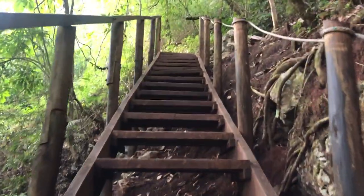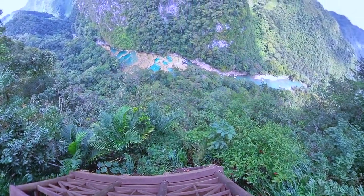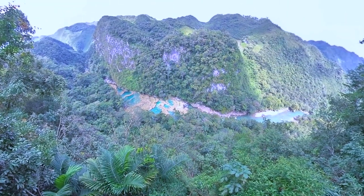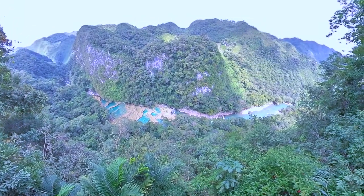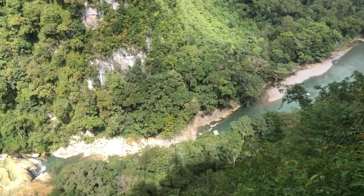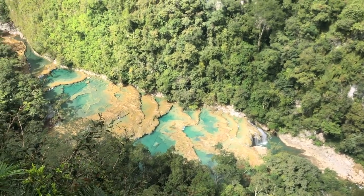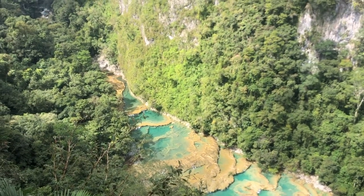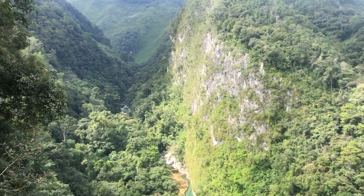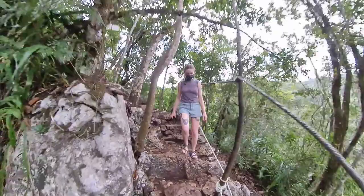The hike to the mirador in Semuc Champey was half an hour, all uphill, but the views were incredibly rewarding. Leaving the viewpoint, another path leads directly to the pools.